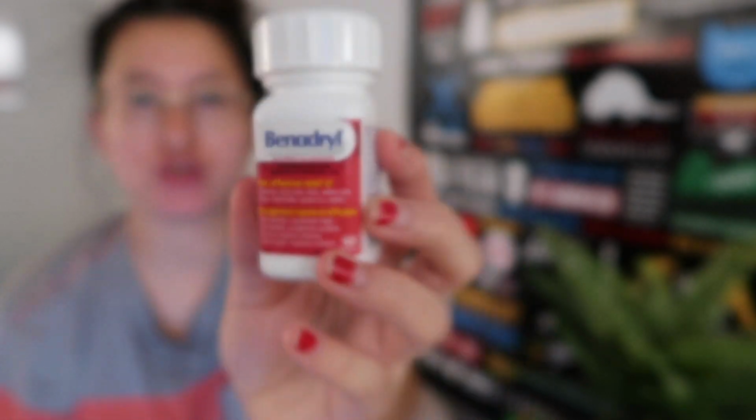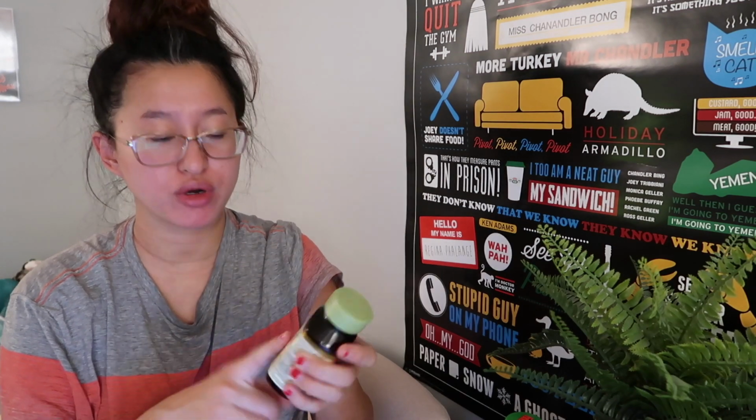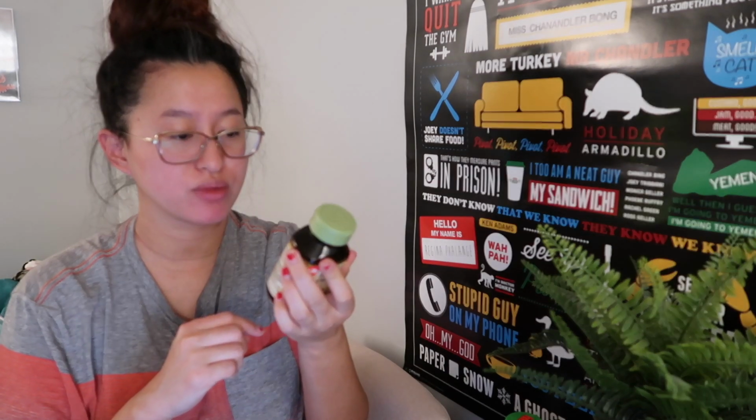Then Benadryl, these are 25 milligrams per capsule. I try to take it 3 times a day. Once I wake up, once around afternoon and then once before I go to sleep. Then the primrose, the evening primrose oil, and then the red raspberry tea is just for cervix.